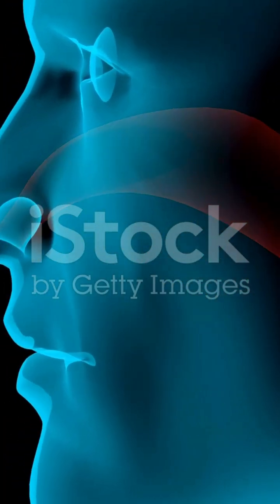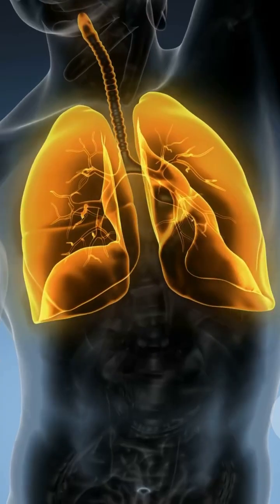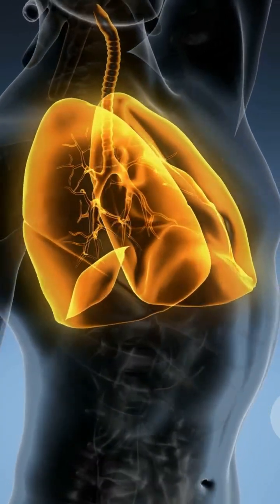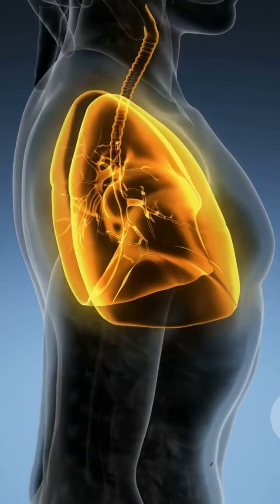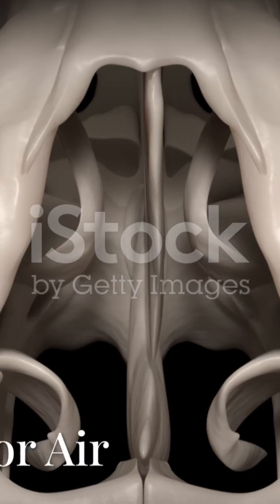The nasal conchae are three bony ridges on each side of your nasal cavity. They look like shelves on the walls of your nose. The nasal conchae are important for warming and humidifying the air you breathe. They create turbulence, which helps to mix the air with moisture. These structures also help to filter the air. They have tiny hairs called cilia that trap dust and germs.